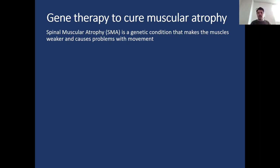So from now, I will start giving some examples of therapies that are currently used in all fields. I will start with gene therapy, and then I will go through some cell therapies and organ tissue and organ transplantation and tissue organ recellularization and so on. I will start with gene therapy used for curing muscular atrophy. This is some news that I read this morning. So I thought I would include it in the presentation.